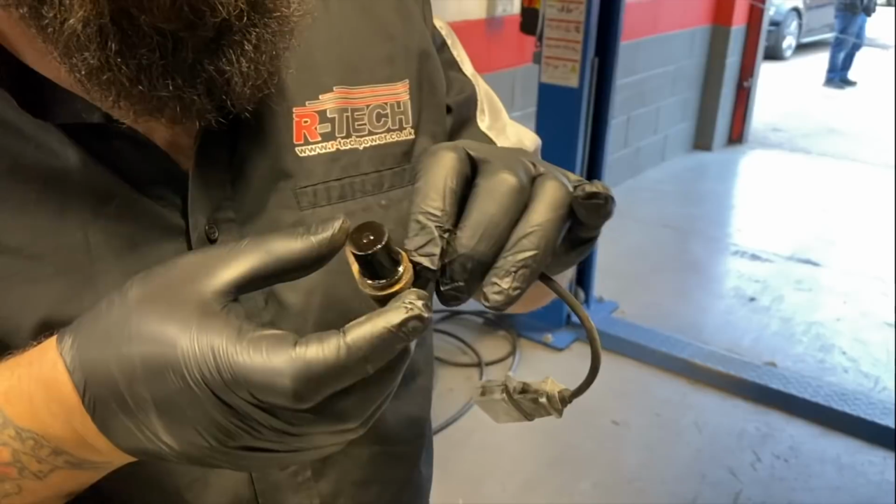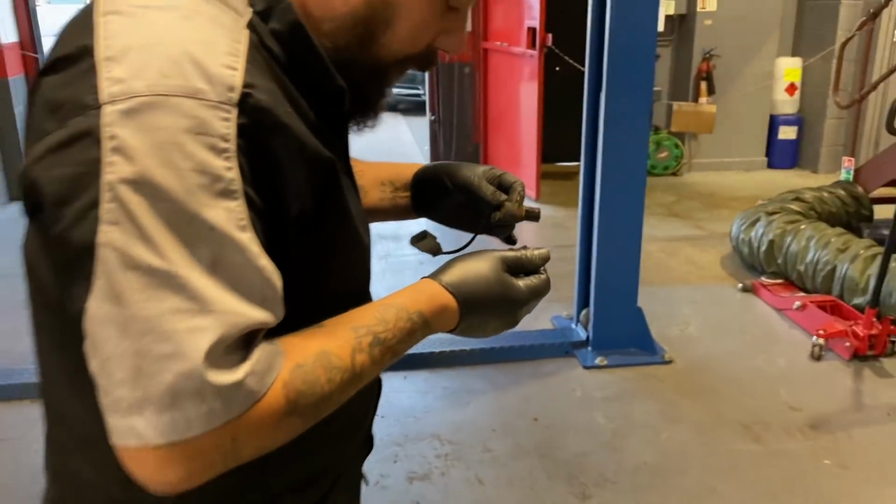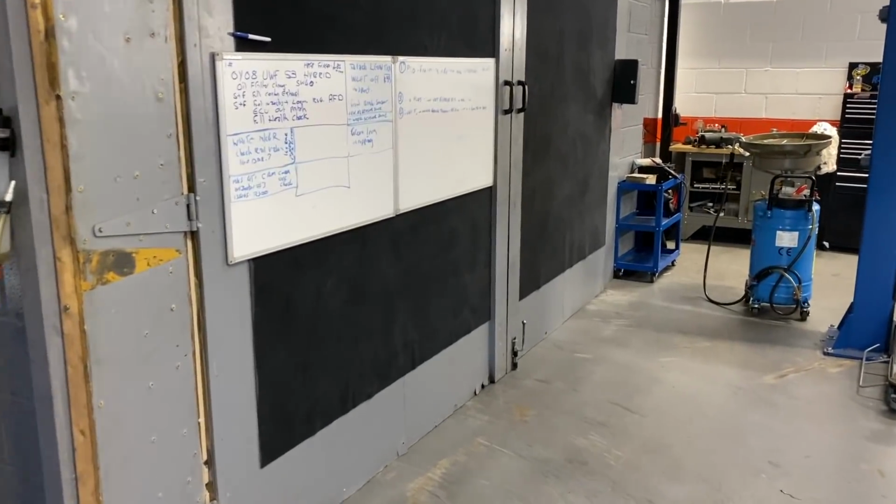Right, so we're getting the crank sensor out, or Kip is, and I'm filming. Not too bad though. Give it a clean up, put it back in. Eliminates one more thing. True. You can tell that's having the same map as mine.